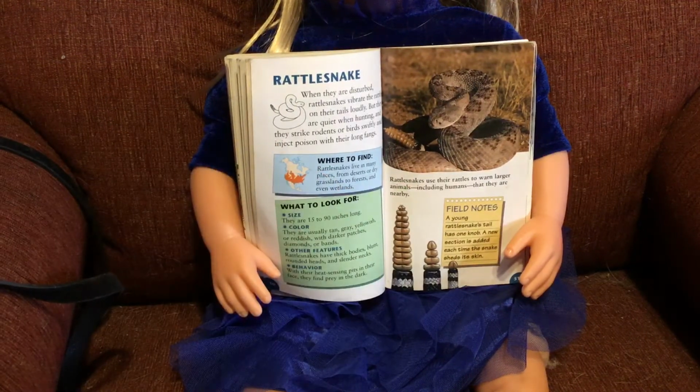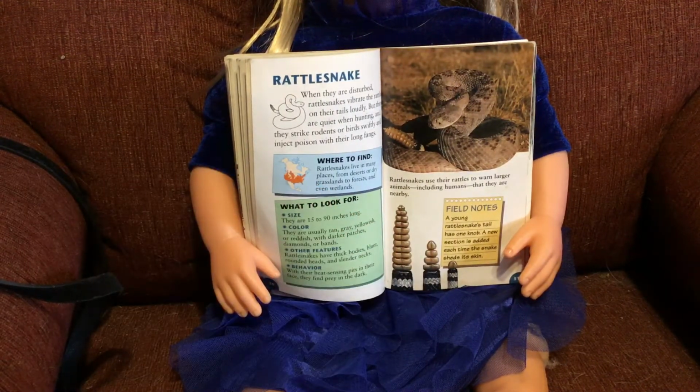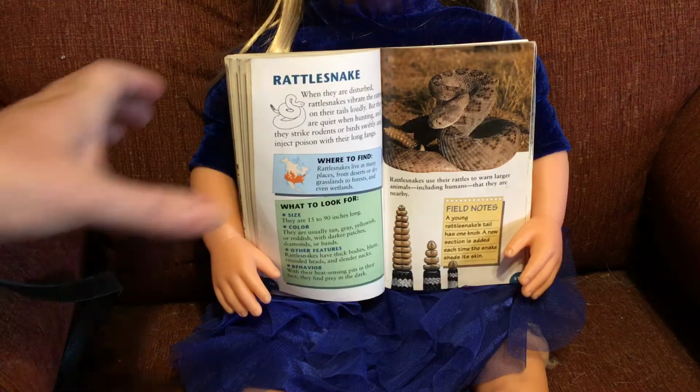Rattlesnakes use their rattles to warn larger animals, including humans, that they are nearby. So they only rattle because they want you to go away and leave them alone. If they're going to strike you, they're not going to rattle first. A young rattlesnake's tail has only one knob. A new section is added each time the snake sheds its skin. You guys know about snakes shedding their skin, don't you?